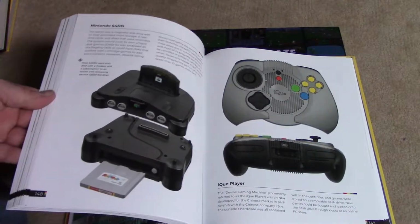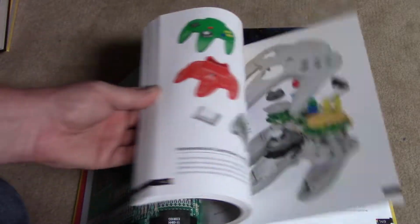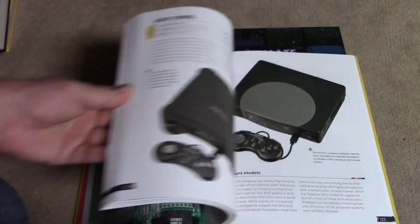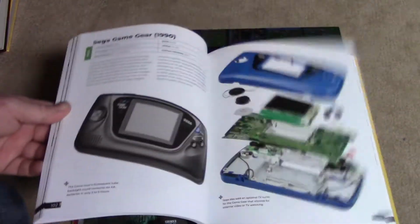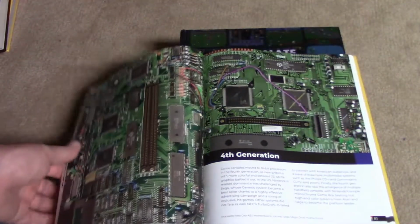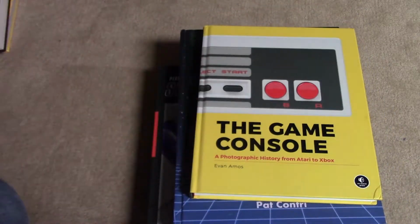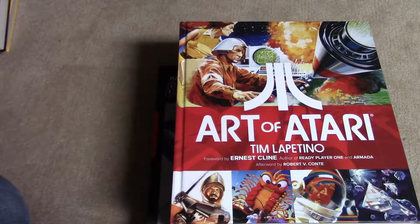Yeah, it has the DD64, the add-on for the Nintendo 64 that only came out in Japan. The iQue 64 that was in China. I mean, just awesome. Panasonic Real 3DO, a system that a friend of mine had that we used to play until the PlayStation came out. But awesome book. I highly recommend that. Pick that up. Another great one, Art of Atari.